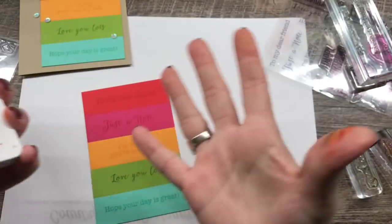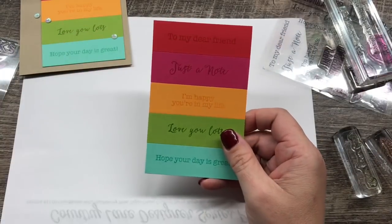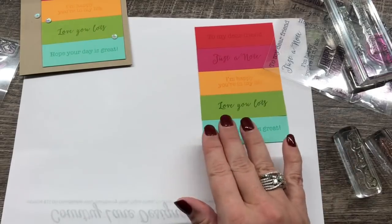I mean, like, you've got to, right? Okay, look at how happy that is. Now, I wanted this to definitely be the focus of my card.